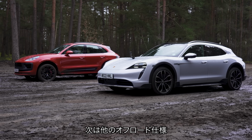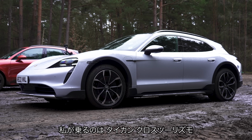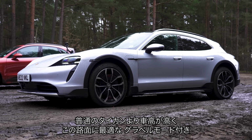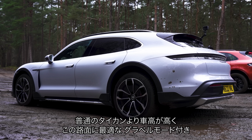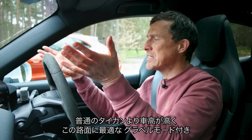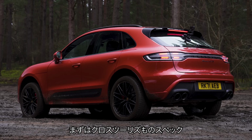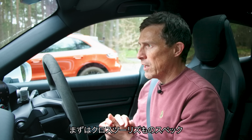What I'm going to do now is race some of Porsche's other off-roady vehicles. So I'm sat in a Porsche Taycan Cross Turismo. So compared to the normal Taycan, it's jacked up slightly, so more ground clearance, and it has a gravel mode, which will be perfect for these conditions. And I'm going to race it against a Macan GTS.